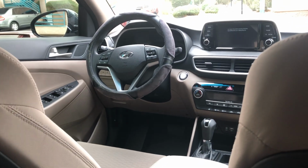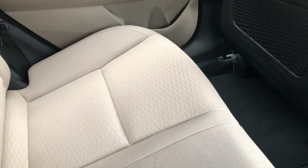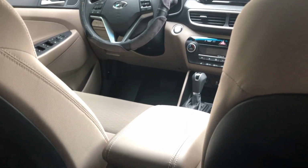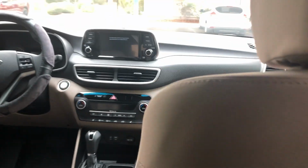So this is the back seat of the vehicle. The seats are comfortable. They do recline. They don't slide forward or backwards, but they do fold down 60/40, and you also get your cargo package in the back, which mine does have. It does have that cover to prevent you from running into problems with people seeing your stuff.